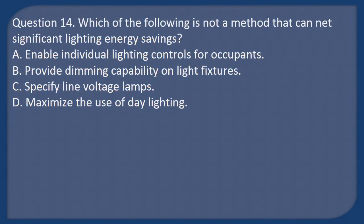Question 14. Which of the following is not a method that can net significant lighting energy savings? A. Enable individual lighting controls for occupants. B. Provide dimming capability on light fixtures. C. Specify line voltage lamps. D. Maximize the use of daylighting.